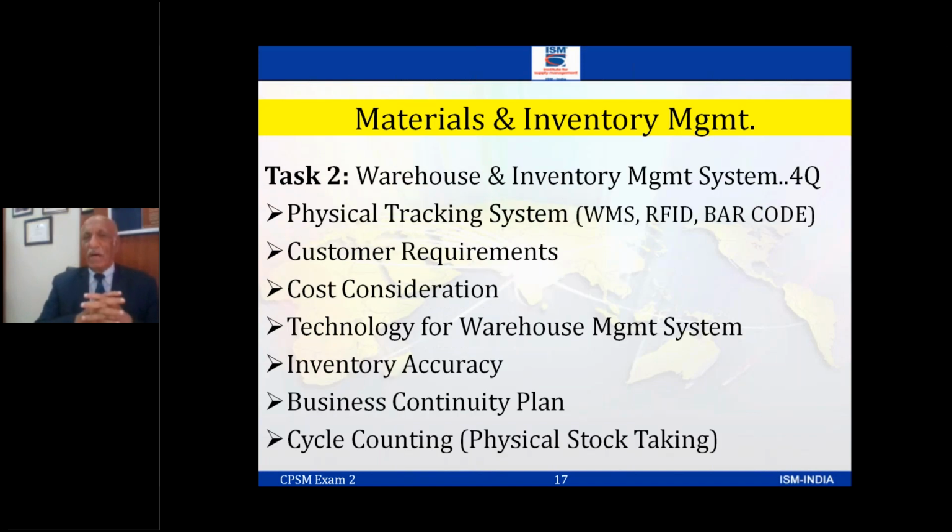Task 2, the warehouse and inventory management system. Now here we're talking system. So 4 questions. How do I do physical tracking? I've got a big inventory. I'm dealing with 500,000 items. Then I need certainly a management system, a warehousing management system. I want to track how many pieces I have got of this one. So the WMS can help you.